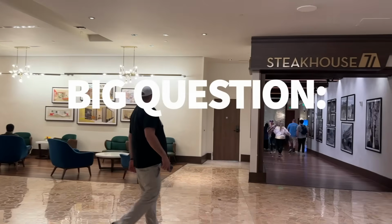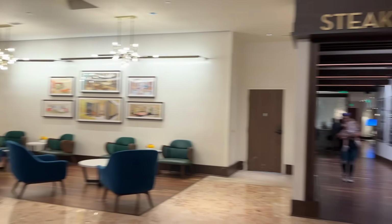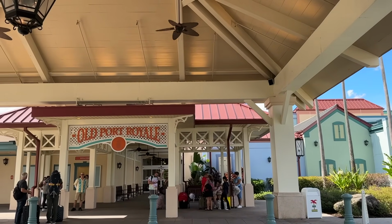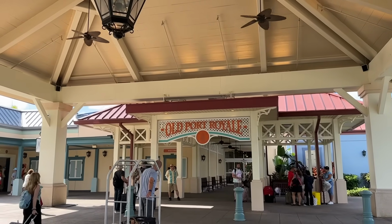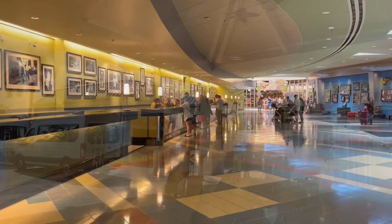So we've made it to the big question, is it worth it? We've had this ongoing debate in the DFB sphere for quite a while, so now we're turning it over to you to help us decide once and for all. Is the price tag for a deluxe resort really worth it? Much like how I make most of my life decisions, we're going to create a list here to help visualize things a little bit better.